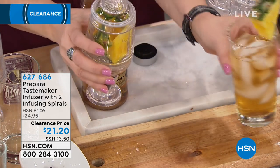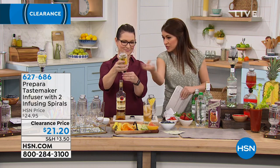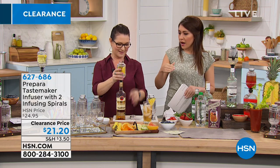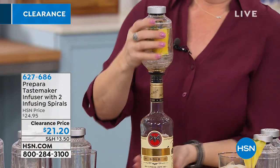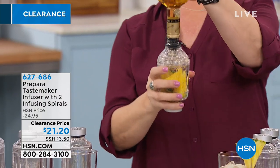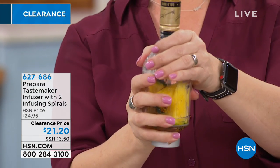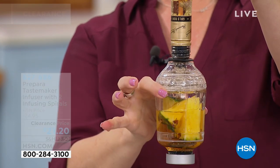I want to mention that it's being strained. So all of the things that you put in there, the mint or whatever it is, it doesn't join with that. I'll show you how that works. This is so cool. We're going to turn it upside down. So that's how you start. Turn it upside down. And then you're going to turn this. And then watch it just fill up the bottle.